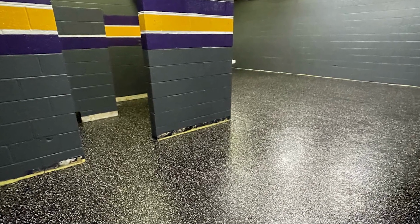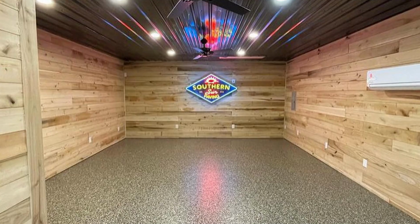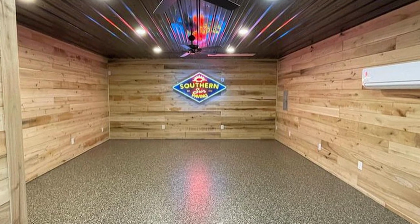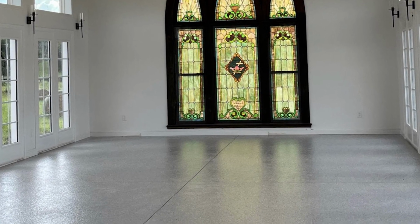Dalton, where are all the areas that this flooring can be installed? Yeah, it's a much larger list than you think. Obviously garages, we do the floors. If you have cinder block in the garage, we'll coat those. We coat a lot of wooden stairs. But also porches.